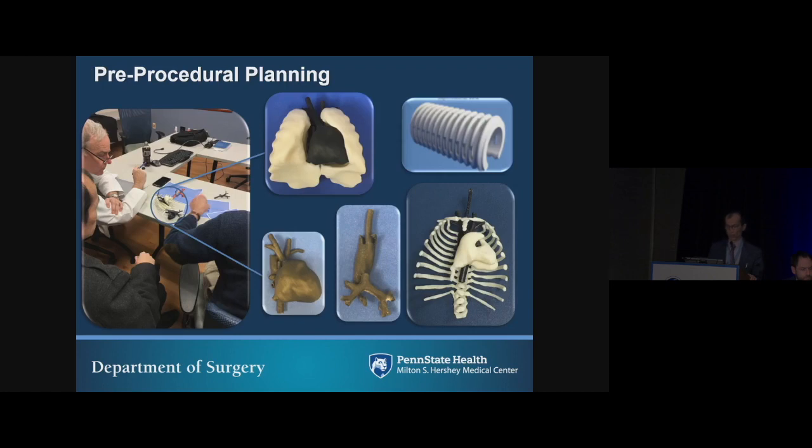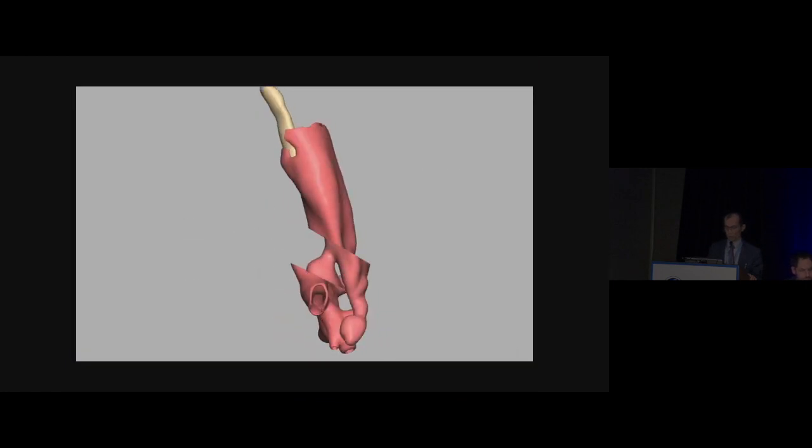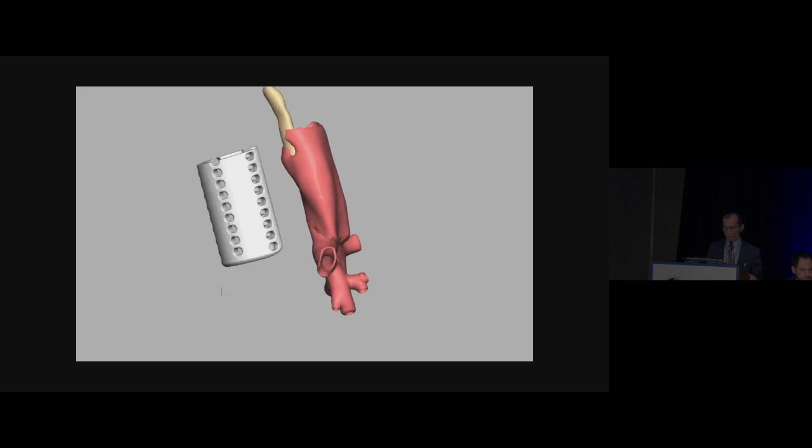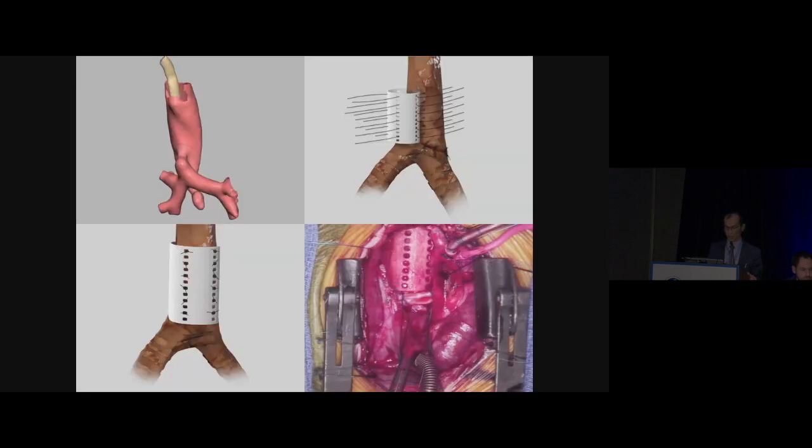This is a pre-printing that we use 3D printing on, and this is a video demonstrating how the procedure was done. The tracheoplasty was first done to connect the airway using esophagus to the native tracheal airway, and then the splint was applied externally. This patient is currently surviving at 4 years of age and doing well.